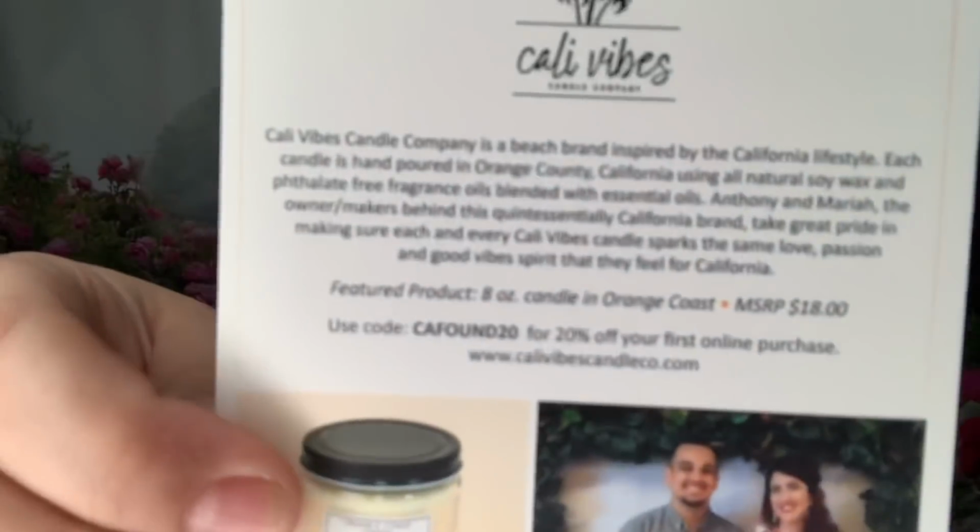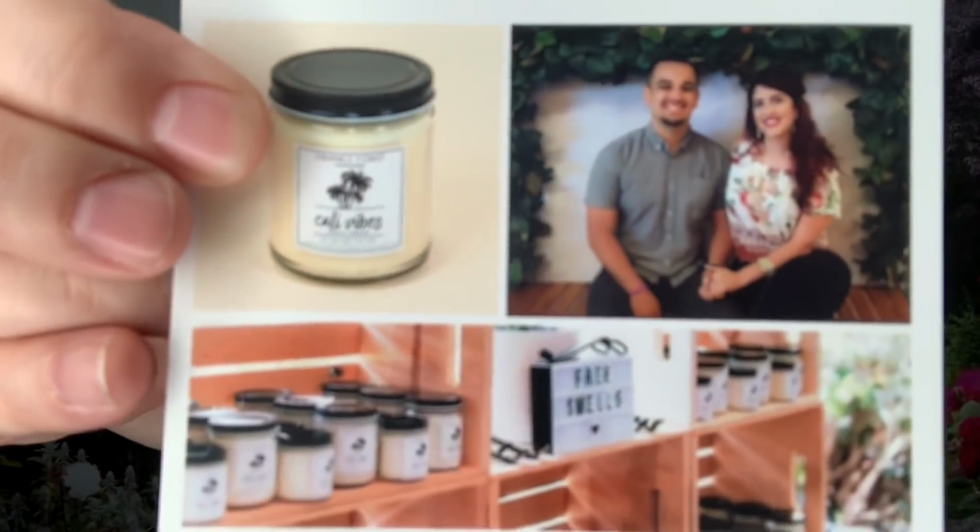So, this company is Cali Vibes. Featured product is an 8-ounce candle in Orange Coast. So Orange Coast is the scent, and it retails for $18. Use code CAFOUND20 for 20% off your first online purchase at www.calivibescandleco.com. There is that card right there. And this smells so good, let me tell you.